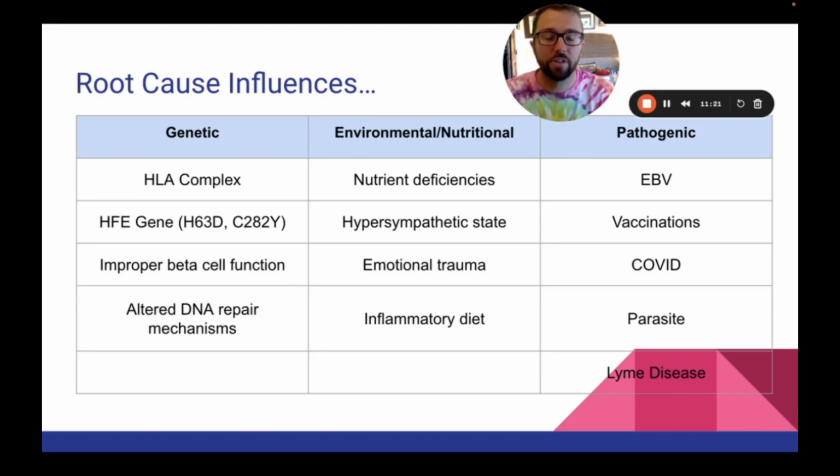So nutrient deficiencies, being low in magnesium, being high in iron, low in copper, low in the fat soluble vitamins, these affect organ function. When our organs can't do what they need to, the cellular environments are compromised. And this can affect gene expression. This can impact opportunistic pathogens. It's coming from our diet. It's coming from our ability to handle stress, the fact that our nervous system is always on and cannot properly rest. And then when you think about it from a pathogenic standpoint, Epstein-Barr virus, our vaccinations, COVID, parasites, Lyme disease, and the bacteria associated with that, they all have roles in influencing our immune system and our organ systems for attack on beta cells.